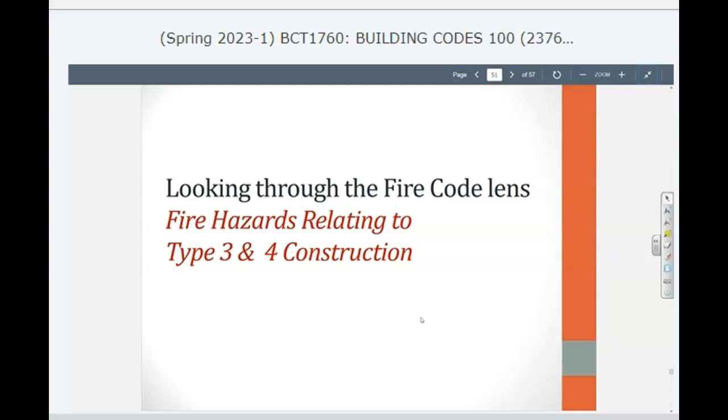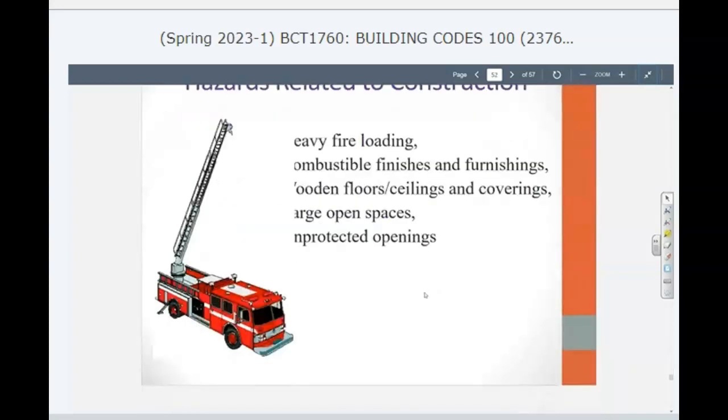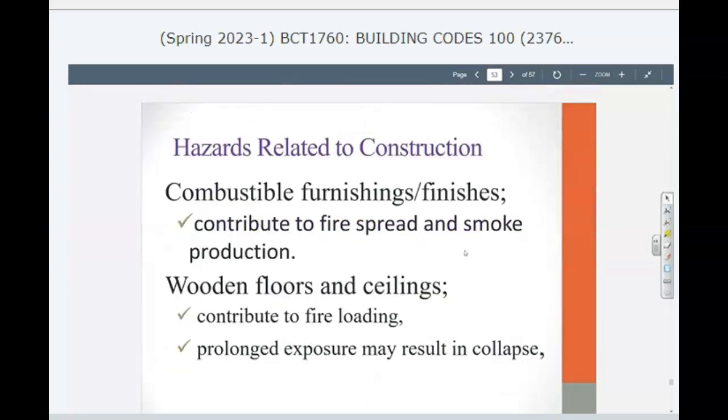Looking through the fire code's lens, the fire hazards rated to type 3 and 4 construction are heavy fire loading, combustible furnishings and finishes, wood floors, ceilings and coverings, large open spaces, and unprotected openings. And remember, the ladder from the fire department dictates how high we can go, because they have to get to it.